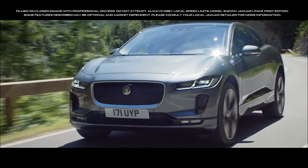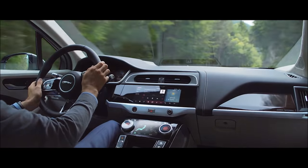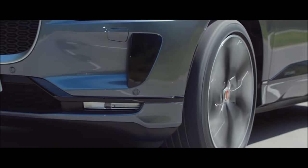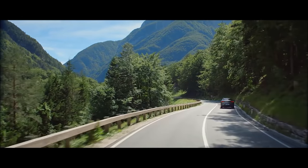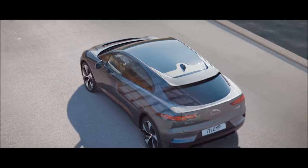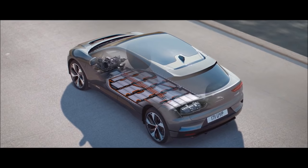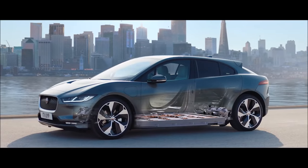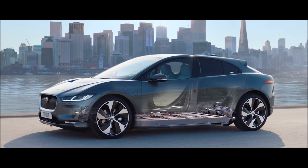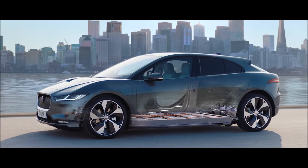The new I-Pace has the DNA of a Jaguar. So naturally, it offers an exhilarating ride. I-Pace uses a state-of-the-art 90 kilowatt-hour battery, enabling sustained periods at maximum power. The battery's position provides the vehicle with a low center of gravity and near-perfect weight distribution, further enhancing driving dynamics.